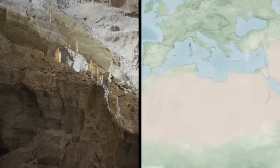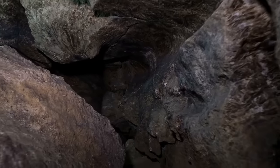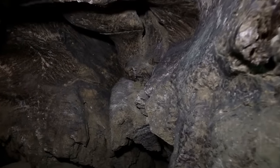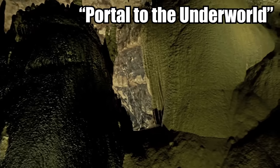Necromancy in a cave. Next up, we've got an archaeology story that's straight out of the movies. There is a mysterious cave in Israel, surrounded by centuries-old myths and legends. Buried deep inside the cave, under years of earth and rock, are artifacts that tell a tale as old as time. The ancient Romans called this cave a portal to the underworld.